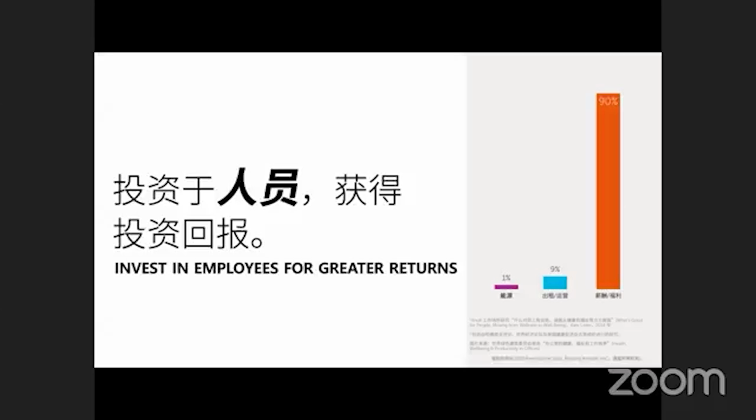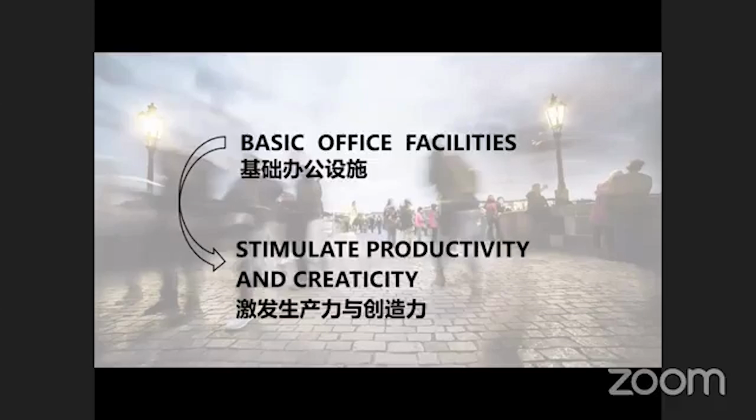So, if one building has LEED and WELL certification, and can make employees more comfortable and effective, and another building has none, many owners are willing to choose the first one, and they will pay more rent for it. So this is why LEED and WELL certification are more popular. And our office space has changed from a space that provides basic office equipment to a space that inspires employees' productivity.